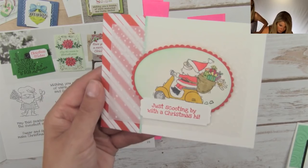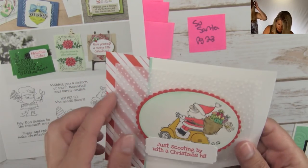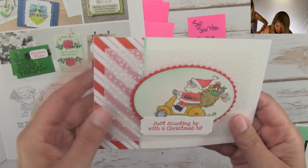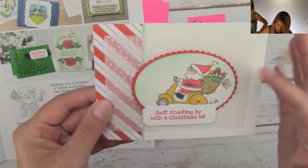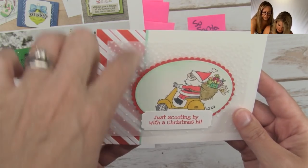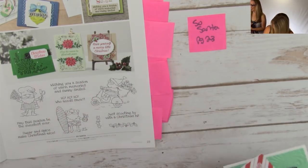What a great idea. One more from our very own Linda Cullen. And I love how she did the folder on the vellum here, because when you do the impressions folder on vellum, this is the softly falling folder on the background there. It makes it like frosted white. I didn't want to hide all the pretty DSP. I love it. So that is So Santa on page 23.